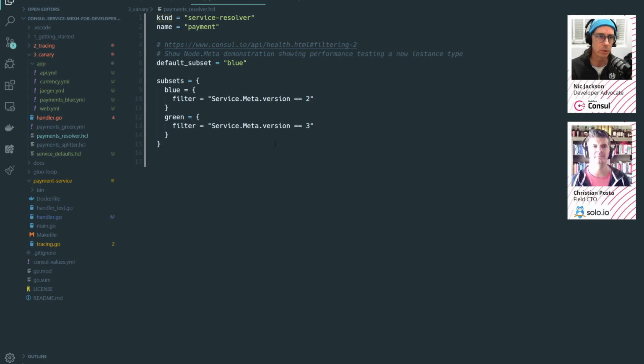So I've got this very simple configuration file. I think it's very straightforward to understand as a dev, and I'm happy interacting with it. But I have a service resolver, and it relates to the payment service. And then I'm defining these subsets. So I'm going to say the default subset is blue. Okay. And then I've got this list of subsets. So I'm defining a blue subset, and I'm saying service meta version is 2. Okay, so that makes it a blue subset. And then service meta version 3, that makes it a green subset.